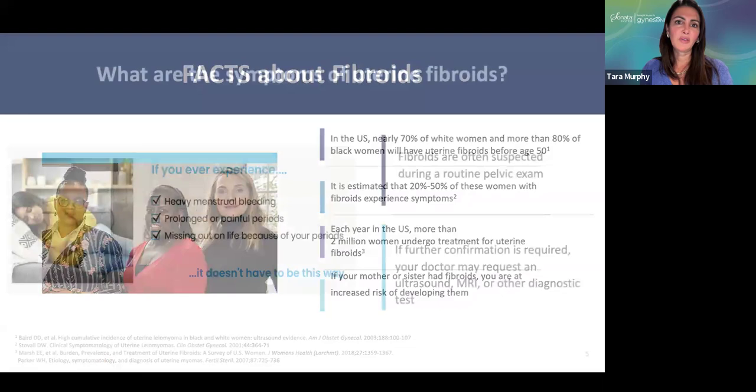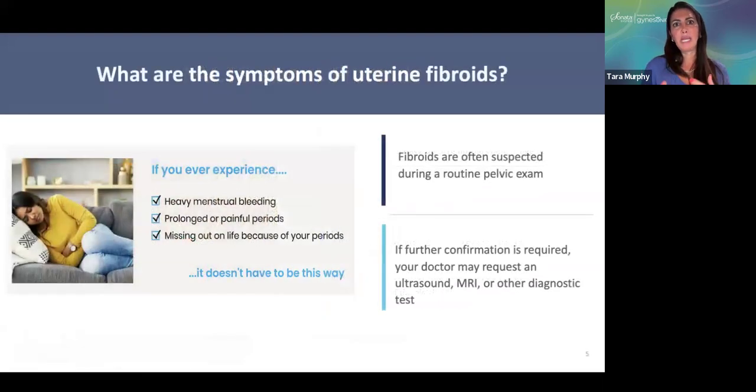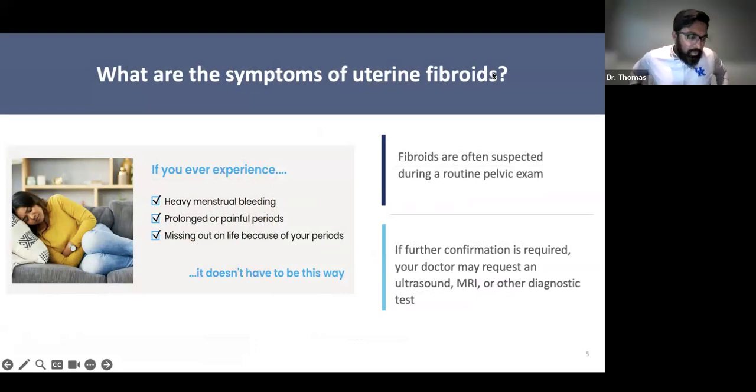Thank you. And, in addition to pain and heavy bleeding, Dr. Thomas, what are some of the other symptoms that you've seen from women who are suffering from fibroids? Yeah, so Dr. Kluck touched on one of the branches, which is the bleeding aspect that fibroids bring about. The other secondary group of categories is what we call bulk symptoms.